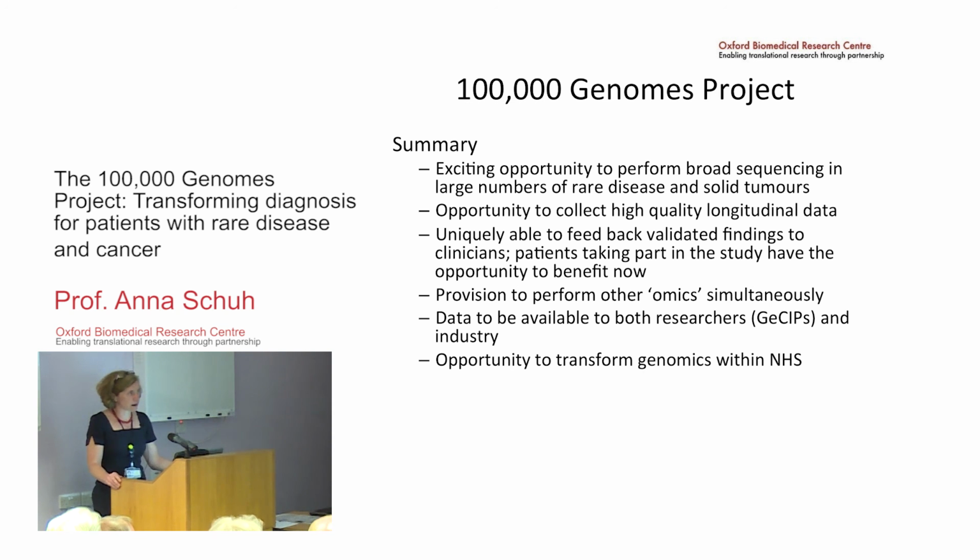The data will be available to researchers and to industry, and also, obviously, to the NHS. And so I think it'll be an opportunity, on a wider scale, to really get the NHS working together with the universities and the researchers. So it's a very special program in that respect, because it doesn't always happen that we're working in an integrated way between academic research and the hospitals. So I'm going to stop here.